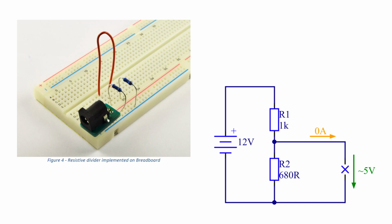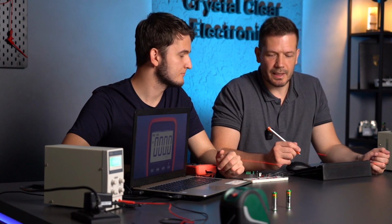This is the part that we will now need. On the diagram, you can see a photo and the wiring diagram of the device we are going to build. So now let's measure the voltage at the output of the resistor divider, i.e. between the two legs of the 680 ohm resistor. Remember what we have learned about voltage measurement in the previous chapters. If we've worked well, we should theoretically measure a voltage of around 4.8 volts.